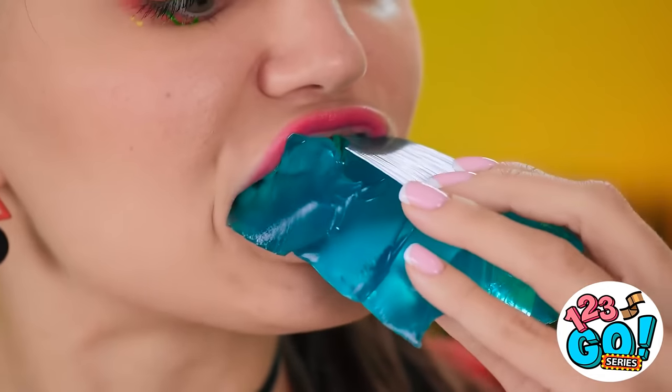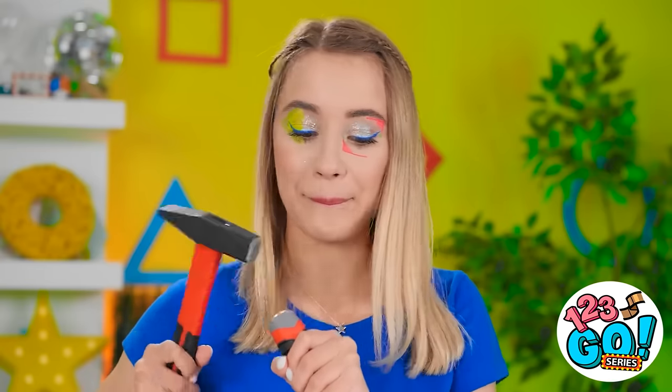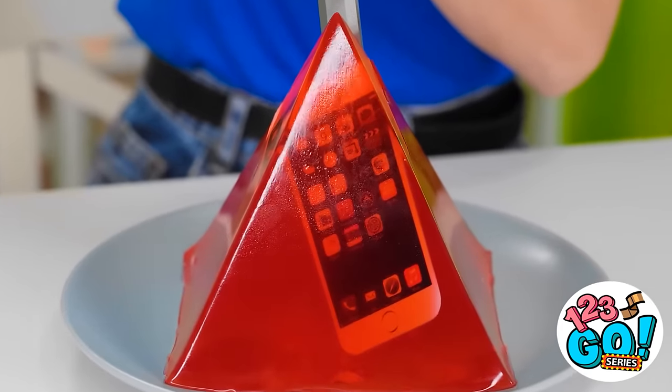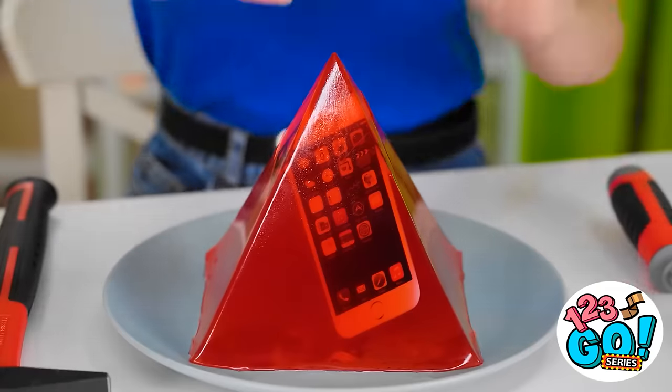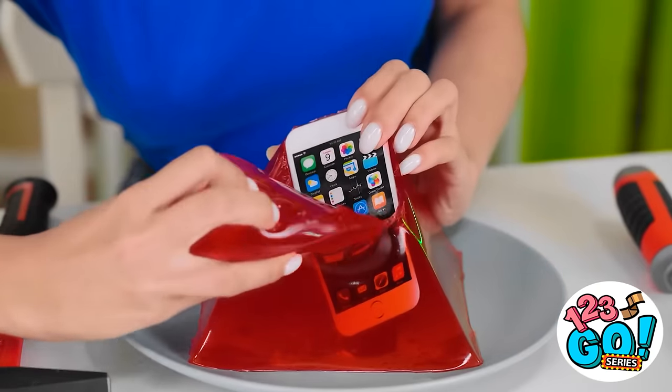Look at these gummies! Down the hatch! Mmm! It's got a great berry flavor! Let me get even more! Just a little tap here. And a little more here. Whoa! She's going to town over there. Wow. You're really tearing into that gummy. But mine's ready now, too. There we go! I've got it open!